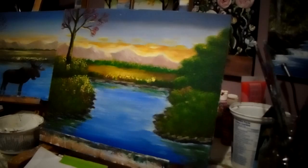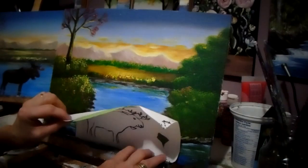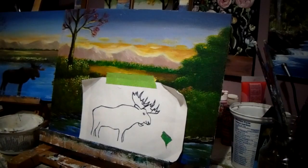So this is a little big for here, but that's okay. I want you to be able to see it. So I'm going to tape this down. Tape it down where you want it to be in the water. So I'm just going to tape it down right here, right there, smack in the middle.